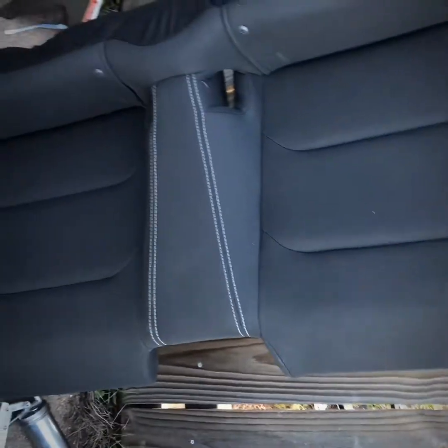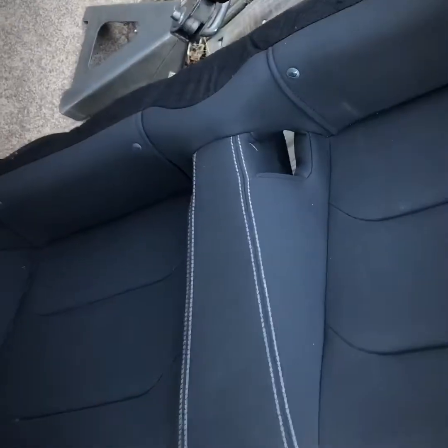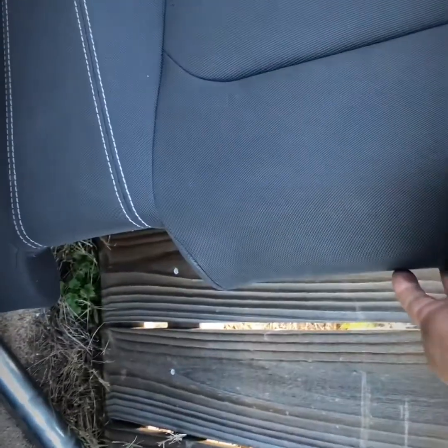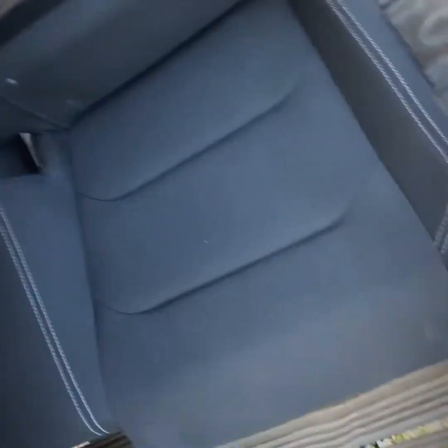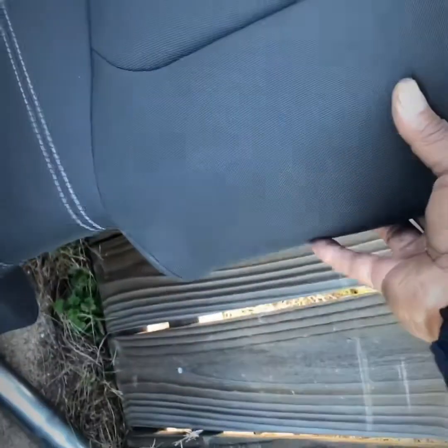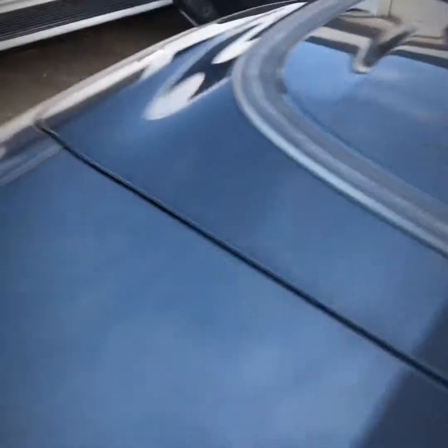Now I just got this back seat out. I didn't record it, but it's pretty easy. Pull up on this part, hard as you can, straight up. You pull up on this part up, pull up on that part up, and you can pull the whole seat straight out. There's nothing bolting it on, it's just snap in. So you pull up on the seat part with a nice firm grip, pull it up, and pull the whole thing right on out. This is what it looks like when it is pulled out of the vehicle.